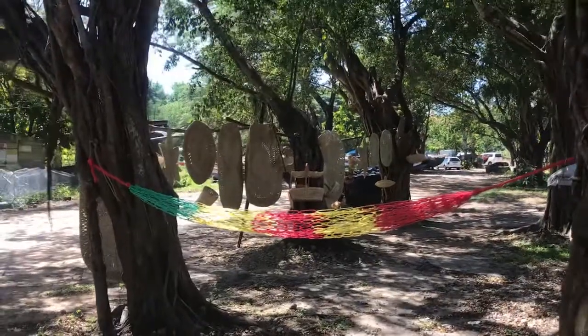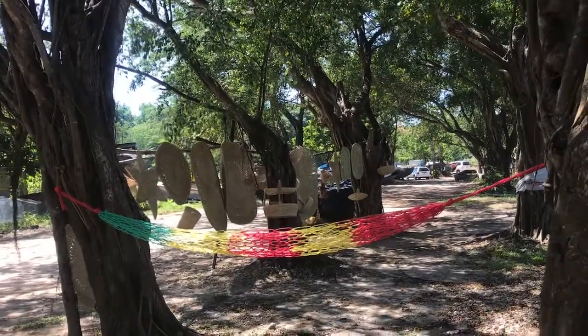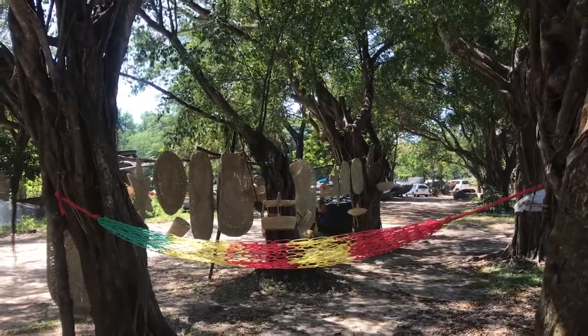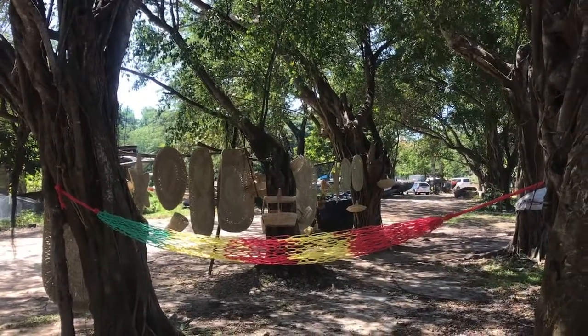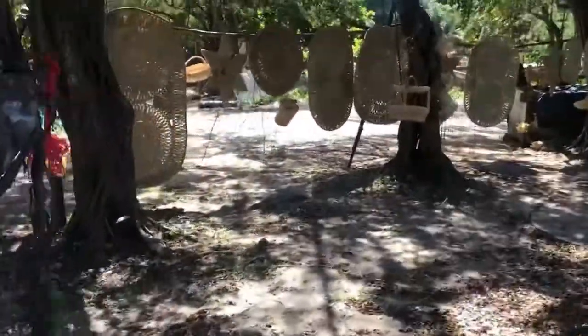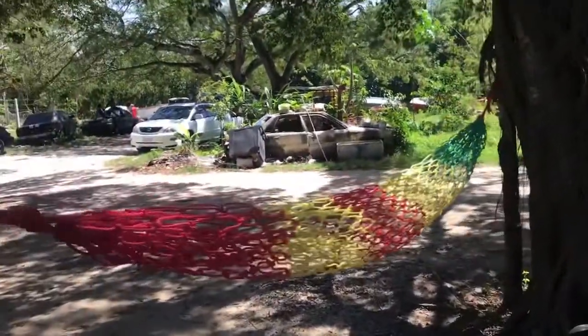So we're here, we're going to check Ted today. He makes all these nice mats and baskets and hammocks, as you can see in this video. And we're going to just check out what he has and maybe support the local and buy something from him in the meantime. So I want to show you all these wonderful, nice Rasta hammocks.